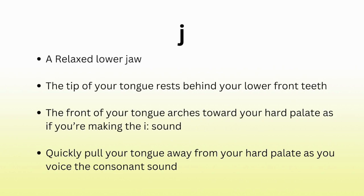So the mechanical placement for the correct pronunciation of y is a relaxed lower jaw. The tip of your tongue rests behind your lower front teeth. The front of your tongue arches toward your hard palate as if you're making the E sound. And you quickly pull your tongue away from your hard palate as you voice the consonant sound. So that's the proper placement for the consonant Y. Now, let's just try saying it a few times. Y. Y. Y. So now, let's say a few words containing Y for practice.